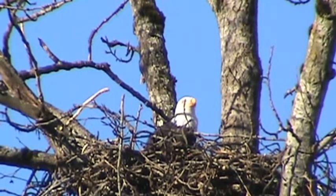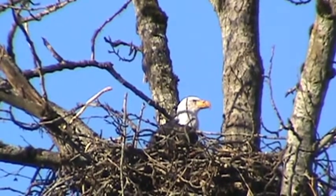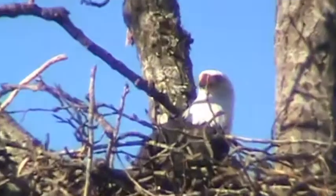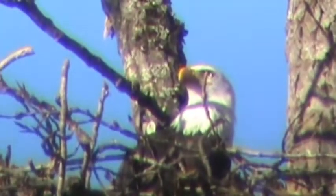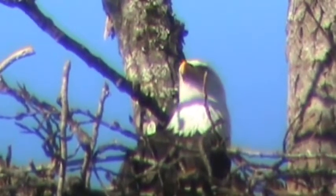Well, I think we'll probably call that pretty good then. He must have went fishing. The river's right below him, so we'll call that good. I'll zoom in a little bit. That's as close as I can get right there. You see her looking around. She's still looking for him to come back.